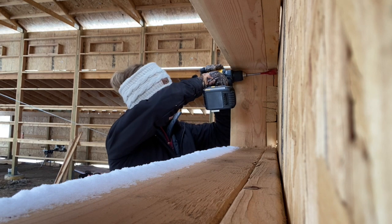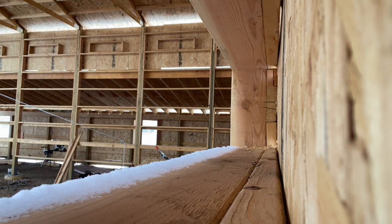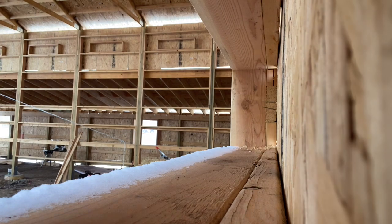Once everything was fully sheathed, I set to work drilling holes in the four corners of every window. That way Dan could go through on the other side and cut them out.